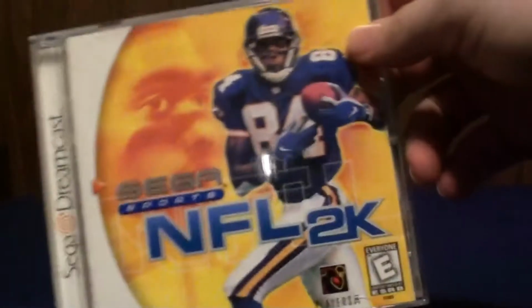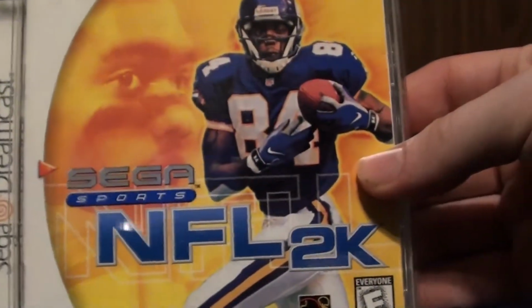Then we have a Dreamcast game that I got for free. It's the original NFL 2K, which doesn't even exist anymore. This was back when Madden didn't have the rights to all the football games. But I grabbed it because it was free. So, pretty cool to have, NFL 2K. Not much to say, it's an old football game, probably plays like crap now.